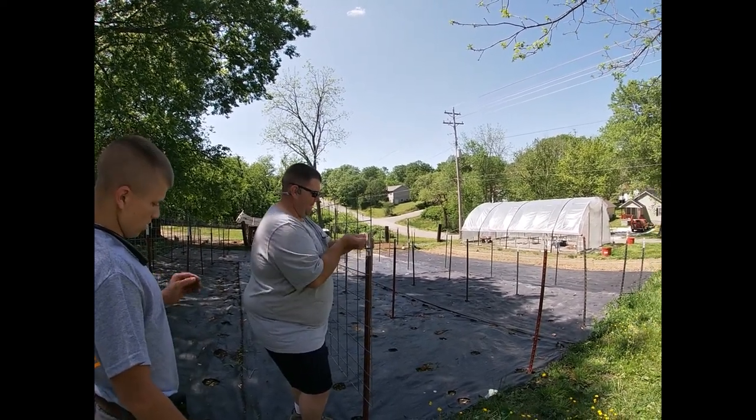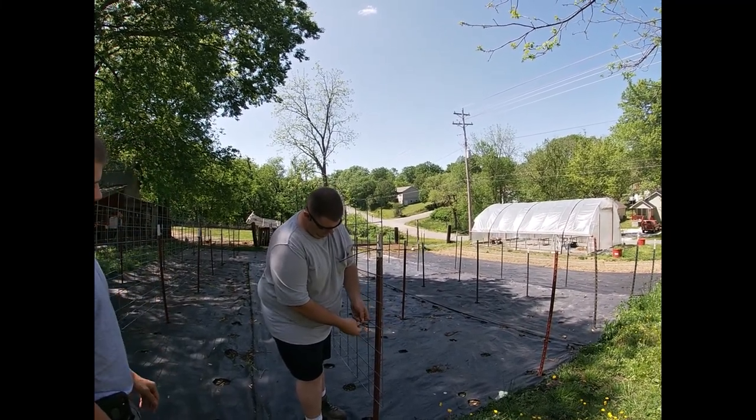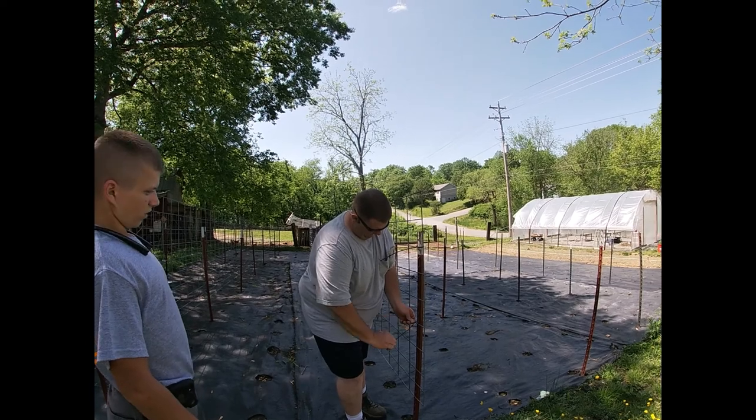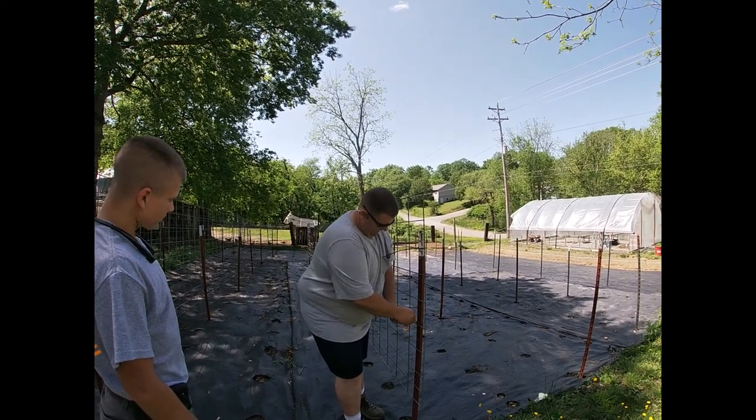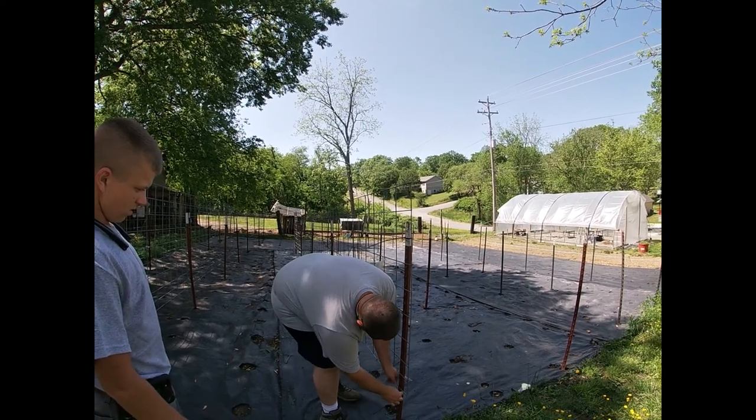But I love how it looks and how clean it looks, and then when all the tomatoes grow up those panels and trellis on it and everything's green, it's so pretty.